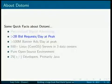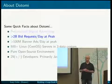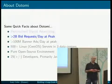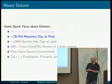So some stats. At peak, we're doing about 2 billion bid requests a day. A bid request is a certain kind of advertising setup where the content providers are able to open up a slot for a banner ad to multiple advertisers who will all be able to bid on it in real time. It's called real-time bidding. At least the way that we bid, we're lucky if we win 10% of the bids that we place. So we do at least an order of magnitude more bids than actual banner ads served. But of that, at peak, we're doing about 100 million banner ads per day.